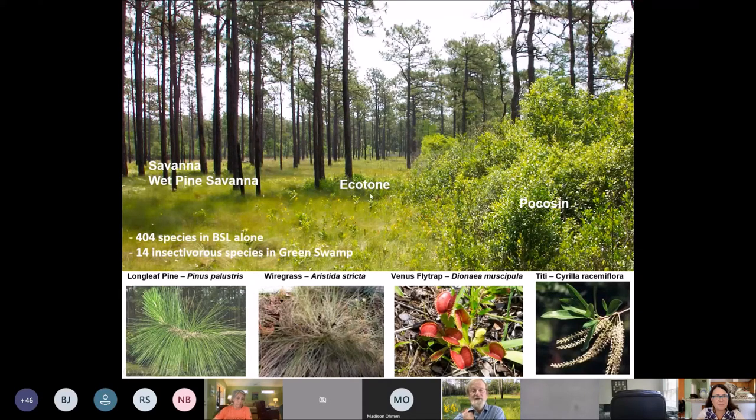The ecotone is the magic zone, as we call it. That's the area where we have lots of fly traps, but also many wildflowers and other carnivorous plants, and then the Pocosin. So the vegetation out here would be longleaf pine, wiregrass, Dionaea, Venus flytraps, and then things like titi and pond pines and others in this area.